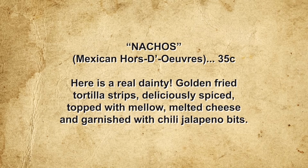A year before this, nachos appeared in the San Antonio Light in an advertisement for the Latin Quarter Mexican restaurant. "Nachos, Mexican hors d'oeuvres, 35 cents. Here is a real dainty golden fried tortilla strips, deliciously spiced, topped with mellow melted cheese and garnished with chili jalapeno bits." As for Anaya Sr. himself, he would go on to open his own restaurant, Nachos Restaurant, in Piedras Negras, where nachos especiales were featured on the menu.